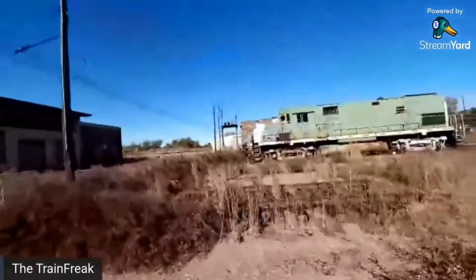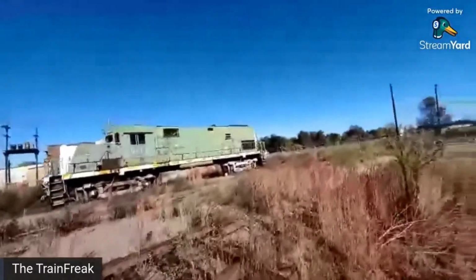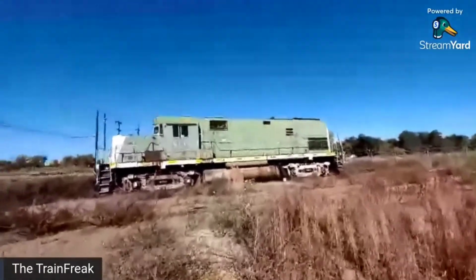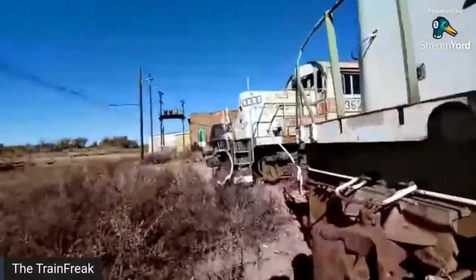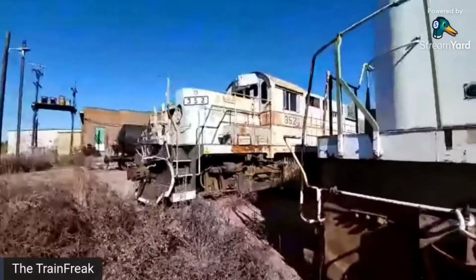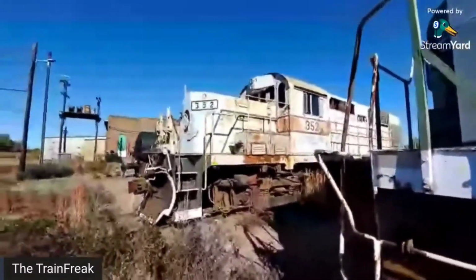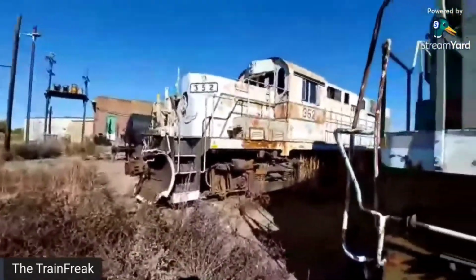They retired this locomotive a long time ago, and I think this one actually did get donated to the museum. So the museum does own this locomotive. Here's another Alco. Says Minerva. This is an RS11. Y'all, I'm having a tough time trying to get through this with all the brush and stuff.